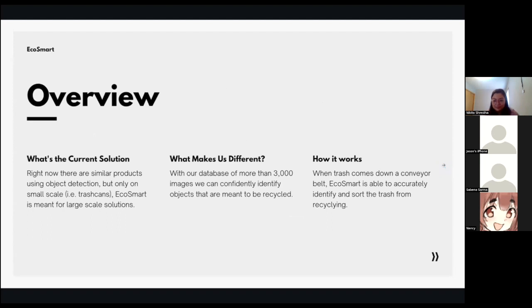So right now there are some similar AI object detections that sort trash from recycling at CU Boulder. They had something where you could throw your trash in a trash can and robotic arms would automatically sort your trash and recycling. But that's a very small scale solution. EcoSmart is meant as something that can be done with minimal cost and effort to create a large scale solution.